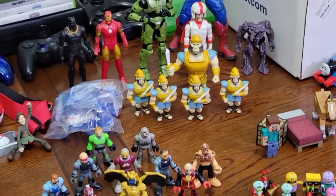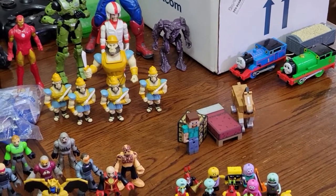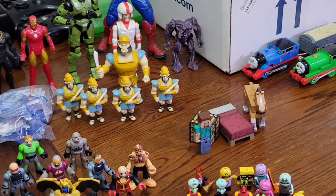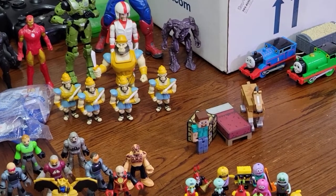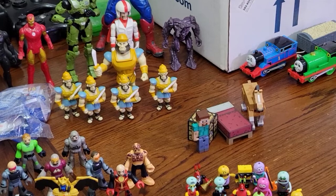All right, next we have the Minecraft set. That was in a toy bag for 50 cents. Whenever I see Minecraft really cheap, I always buy it. I never pass that opportunity up. The horse, if I wanted to sell the horse individually, I could get around $11 for it. The bed and the crafting table, which I would probably put together with One-Armed Steve.